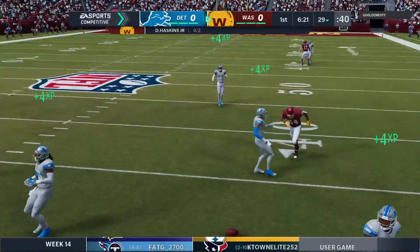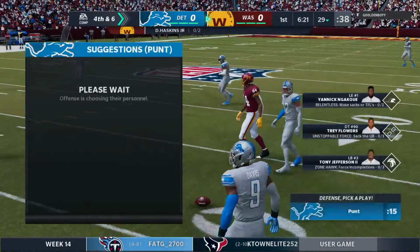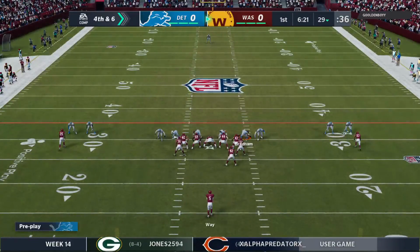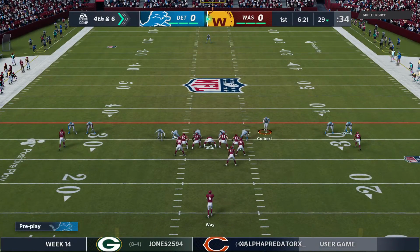Come on, man. Catch the ball. Catch the ball. You have one job. Your job is to jump that and catch it and take it for 6. That is your job. Come on, man.